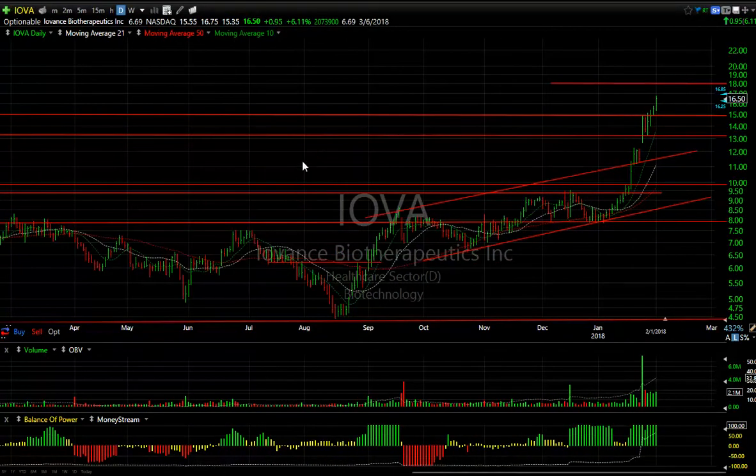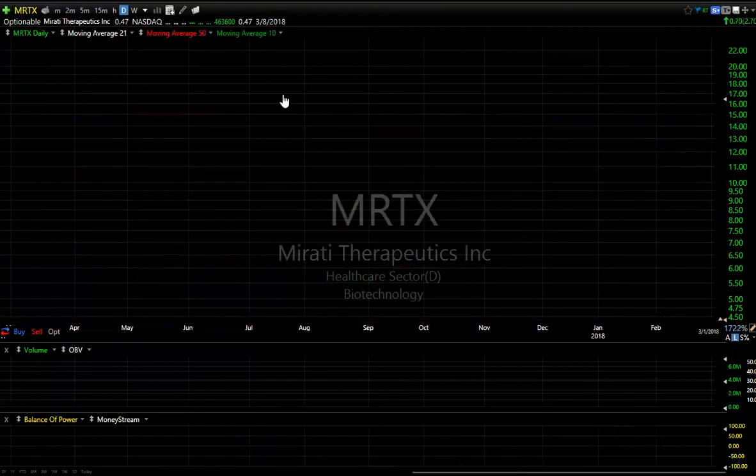Iovance is going almost vertical, similar to what it did here, but it then spent a few months consolidating. It might have to do that again. My target's 18, only on momentum alone.